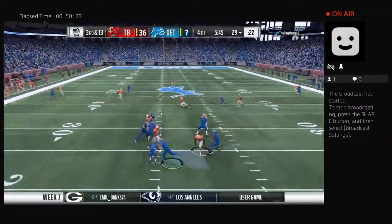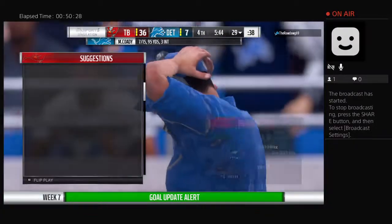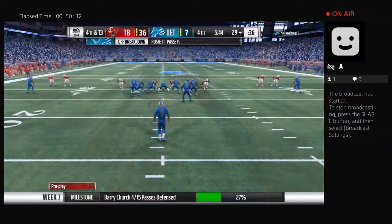Now on 3rd and long, they'll look to throw. And they almost had another one. They are all over the football in this game. Nearly another pick. Now 4th down.